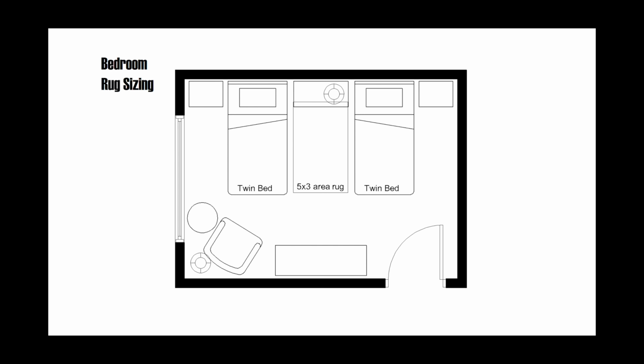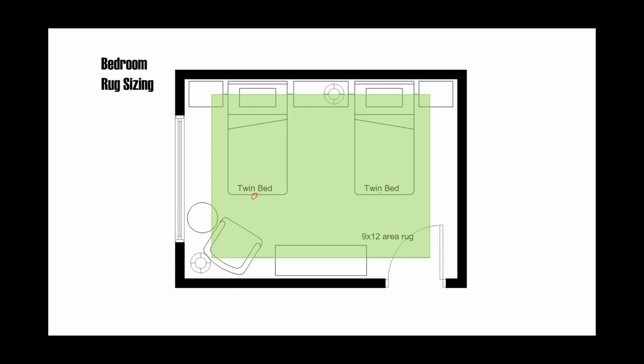And finally, if you have two twin beds in the same room, a small rug in the middle, filling up that space in between, will group the two beds together visually. Another option would be to have a larger area rug like so, making the rug more central to the room and having all of the furniture connected to the rug. Here are some images of rugs that are correctly placed and sized.